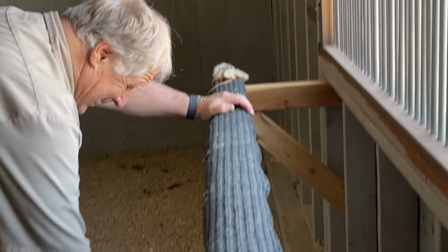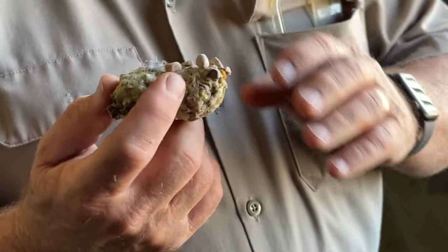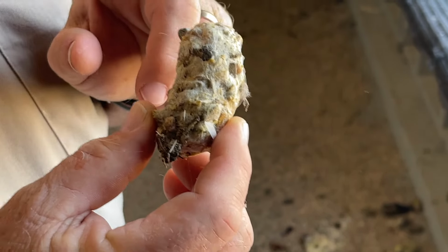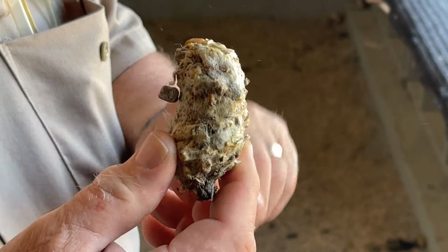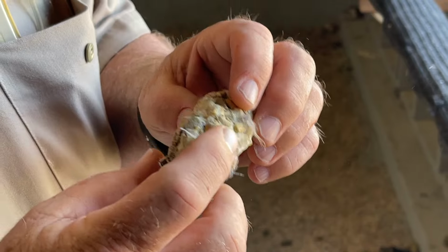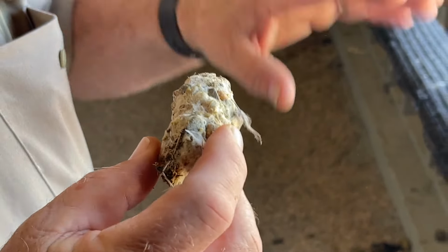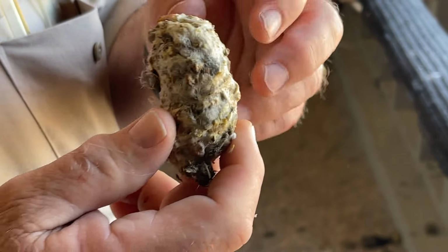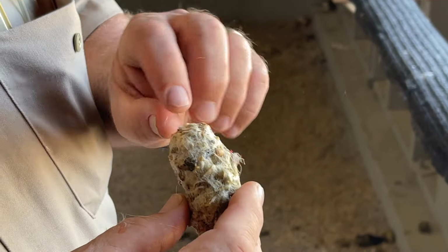And you can see my owl's been eating very, very well. These are what we call casting pellets. Some people call them owl pellets. And this is the non-digestible food from their diet. So the fur and the bones and stuff that doesn't digest, they'll regurgitate in a pellet after they've finished the meal.